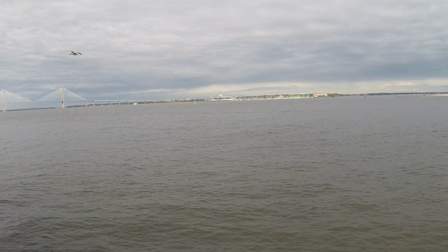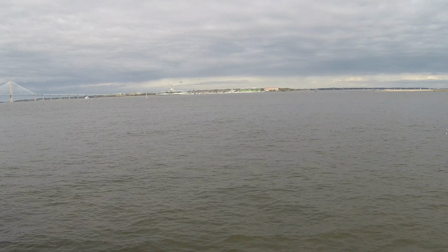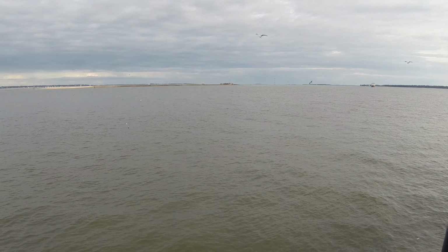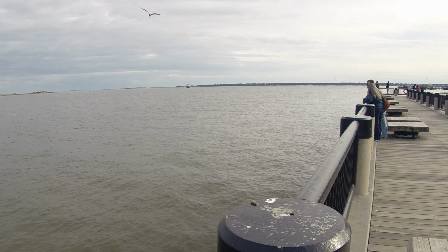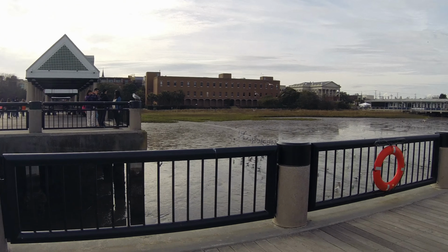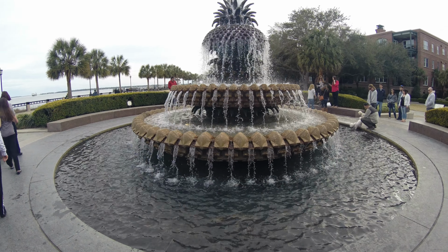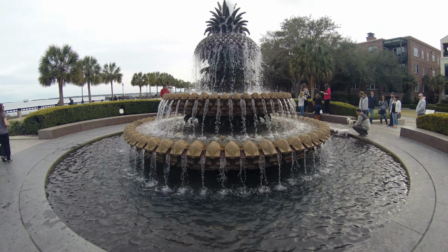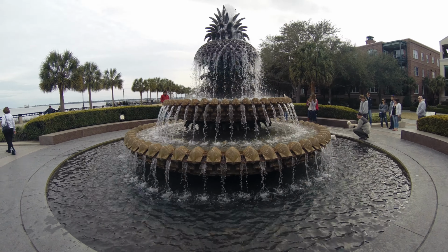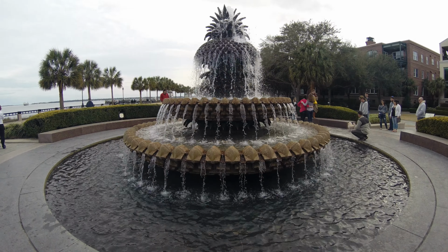Some big bridges over there. There he is. There's a big ship over there. I took a picture of the waterfall for you guys, okay? Okay. This is a gorgeous water fountain right here. It's a baby dog.